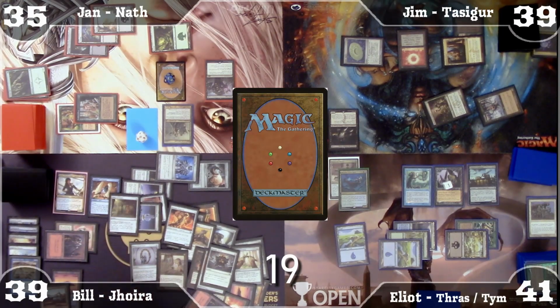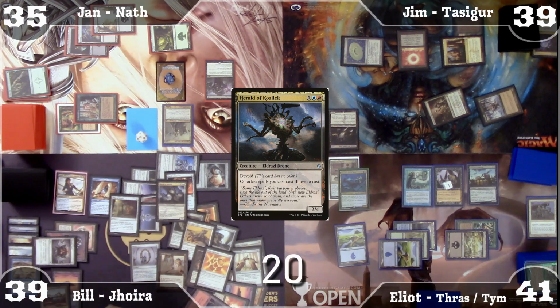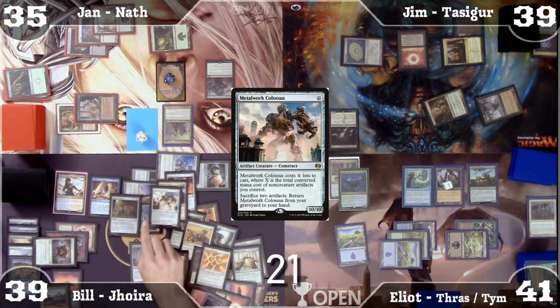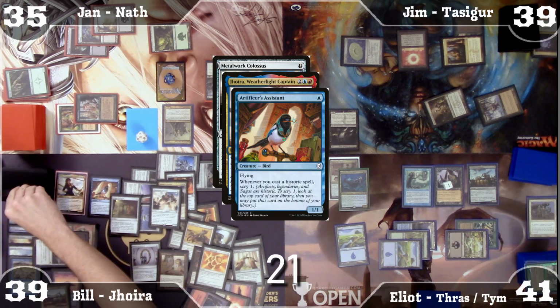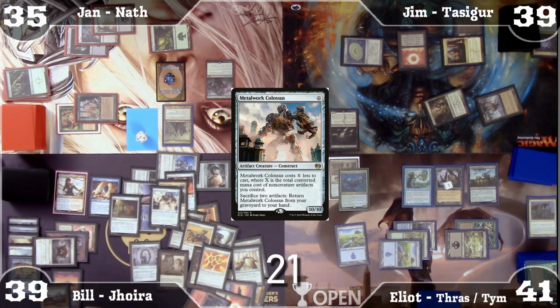Explain yourself. I'm going to tap Felwar Stone for a blue, this for a red, and Thought Vessel for a colorless, and I'm going to cast Herald of Kozilek. It is not an artifact or a historic spell, but it does make colorless spells cost 1 less. So those artifacts cost 3 less. Yes, I'm going to cast Metalwork Colossus. I assume I have 11 CMC worth of artifacts in play. You only need 8 CMC worth of artifacts. Yeah. Non-creature artifacts. I'll scry 1 and draw a card.